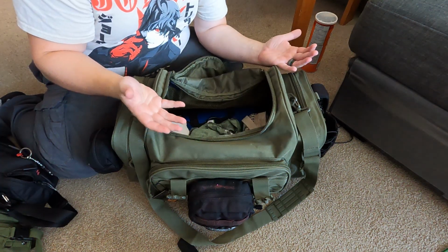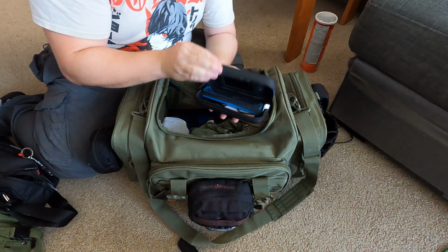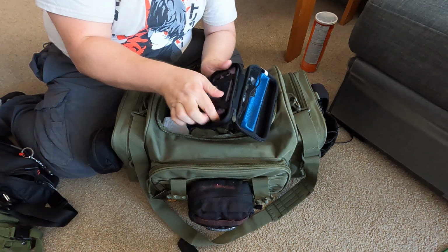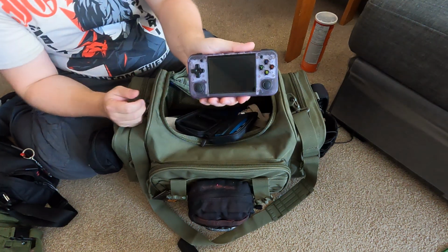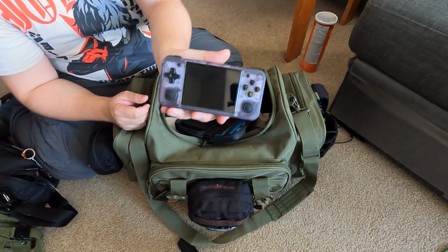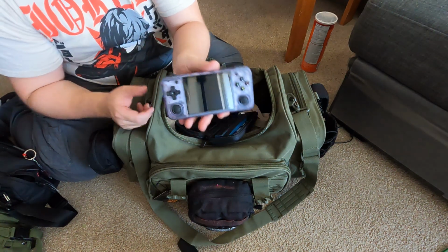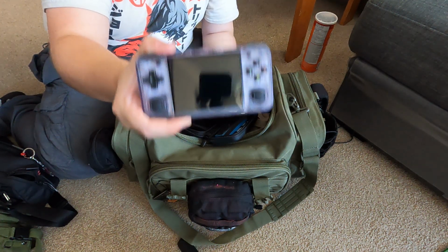And we might as well stay on the topic of gaming. So also in here, I have this, which I haven't really shown off too much, but this is something else that's really cool. If you're into handhelds, you probably know what this is, but this is the Anbernic ROG 35XXH. Yes, really confusing and annoying name. And basically what it is is a handheld game emulation device.